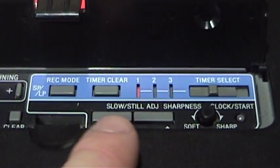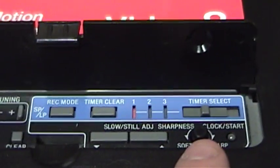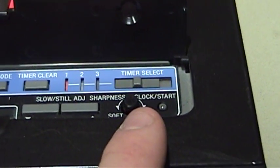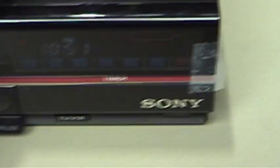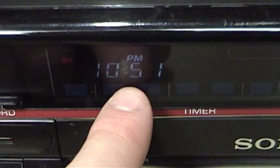Down here you can also see controls for the slow and still adjustment, as well as a video sharpness control that can make the video either softer and blurrier or sharper, but with the potential to show more video artifacting and interference. And then of course over here is a little round button that sets the clock. Once the clock is set, and you'll see it in the clock display there, you'll see the day of the week over here and the time.